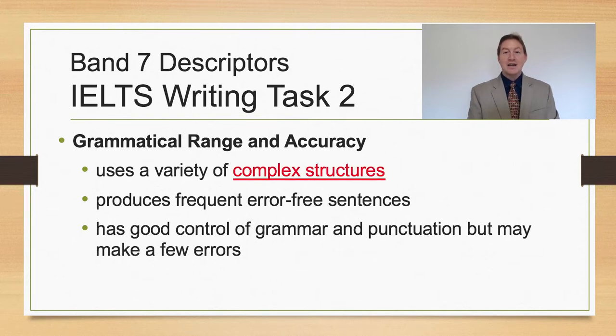So, in another video, I have talked about how to write complex sentences. There are 4 sentence types. I hope you check out that video to learn more about the variety of different types of sentences. So simple, compound, complex, and compound-complex sentences will make for a better essay when you use them with variety. And you must use them correctly.